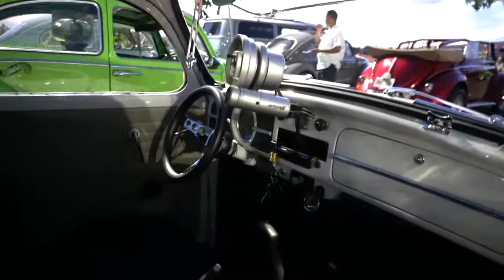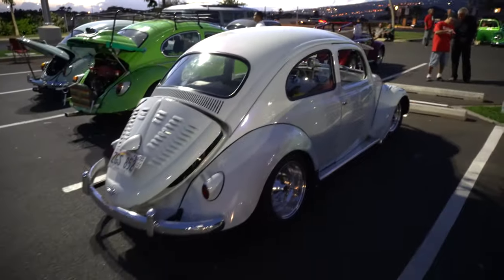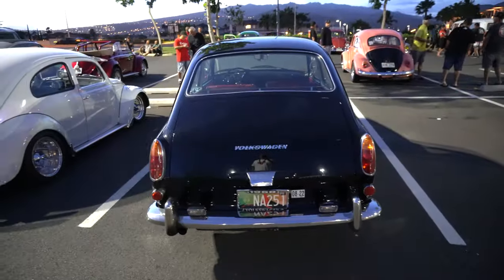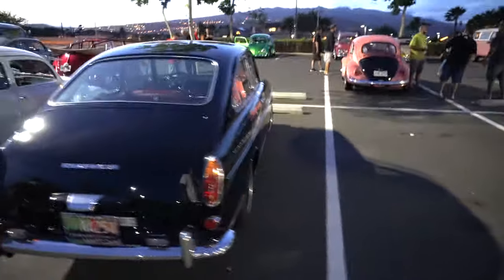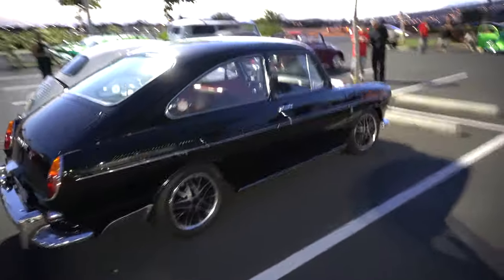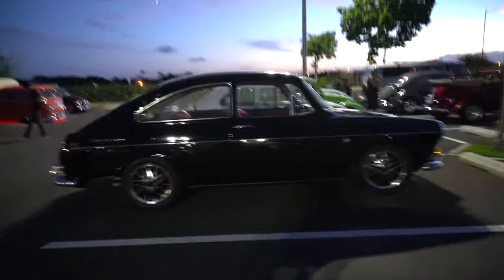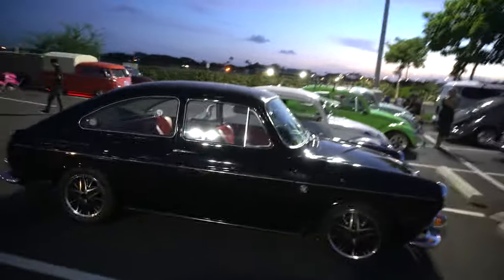It might be a little bit too dark, but there's the interior. Nobody runs filters. Look at those. And then here, we've got a Fastback. We don't see many of these dotted around. That is nice. Blacked outs are probably really hard to see here, but that's a nice looking car.